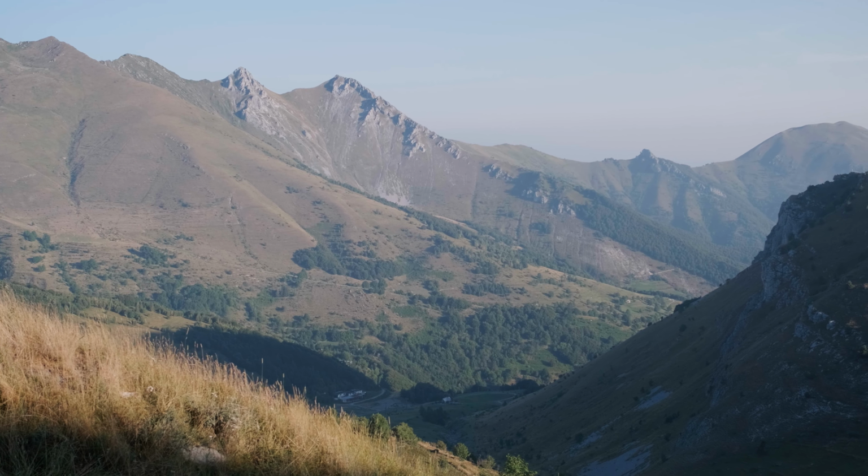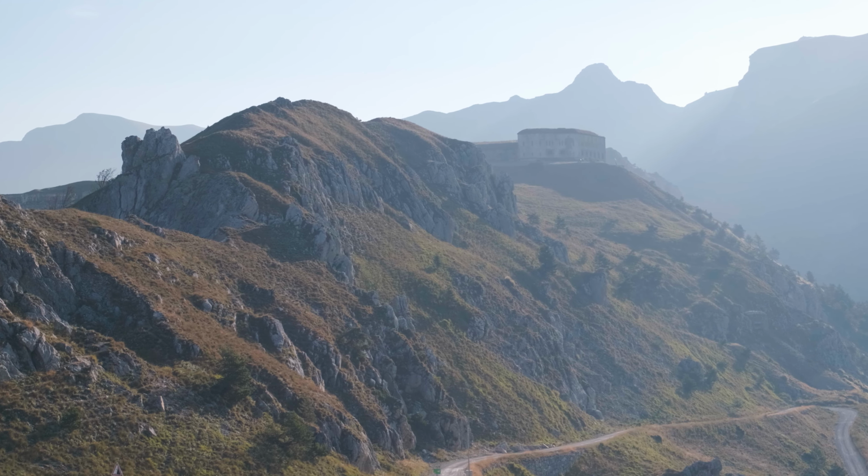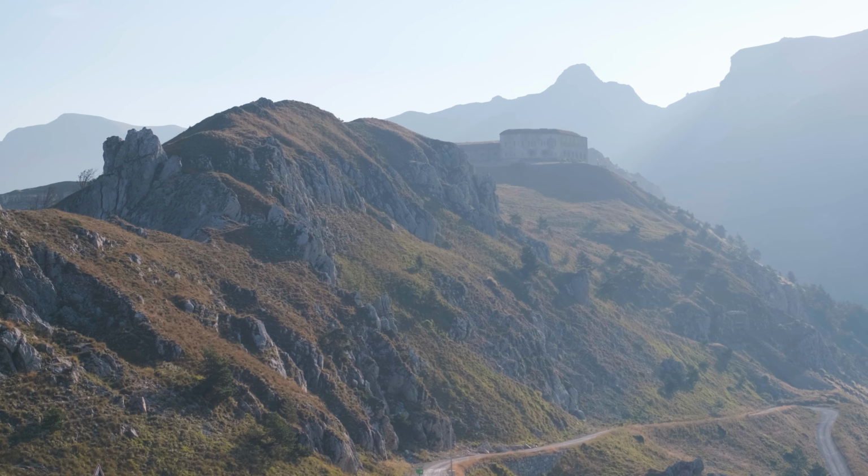On the border between France and Italy, there is a place that to call scenic is an understatement, where you can visit an ancient fort.